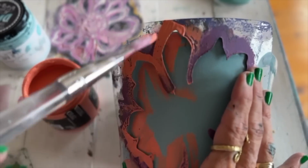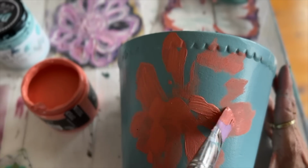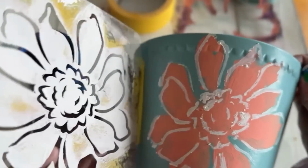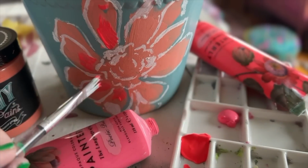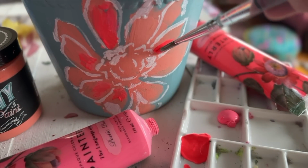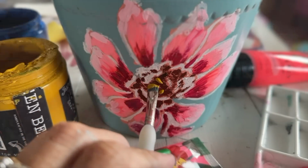I am using the stencils to paint some terracotta pots because I want to test out some ideas for workshops for the spring and the summer. These stencils are designed to give you a hand-painted look. I like to use them like training wheels. I get my basic outline down, and then I use the principles of shading and highlights to go in and create a more hand-painted look.